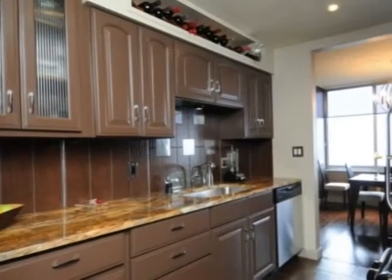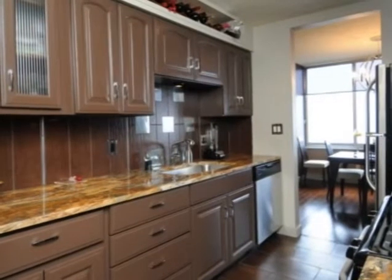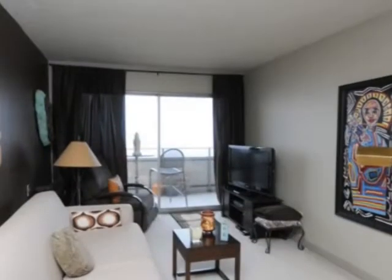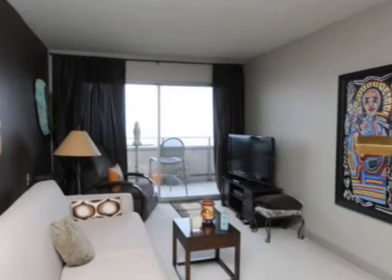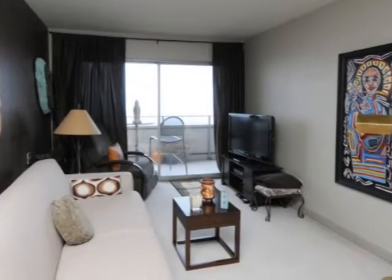The gourmet kitchen displays granite countertops, new stainless appliances, a porcelain floor, and a pantry. The master bedroom connects to a walk-in California closet, an ensuite laundry with Bosch appliances, and a second floor balcony.